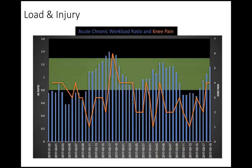And then this last value here is our acute chronic workload ratio. So I showed you the graph before, and it was actually flipped. The green bar went north to south, or up or down. This one goes left to right. So what we want to try and do is keep these blue bars, our acute chronic workload ratio, in this green range. So this is considered a good ratio. The one time we actually went above that ratio, we did see that jump in knee pain. And when we were able to keep our values within that ratio, we were able to maintain, and the knee pain spikes weren't that high.